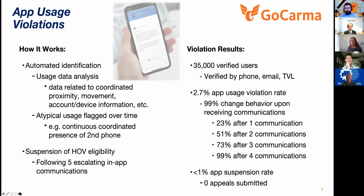To date, we've only discovered a 2.7% app usage violation rate. And after the initial education process, 99% of the potential violators have changed their behavior and have begun using the app correctly. You see the numbers there: after 4 different communications, 99% of the people have changed their behavior and are using the app. Less than 1% app suspension rate. And as of today, I believe there is only 1 person that had been totally suspended and now is back using the app again, and their behavior is now within the proper use. So the system seems to be working just fine. Next slide, please.